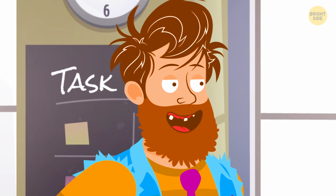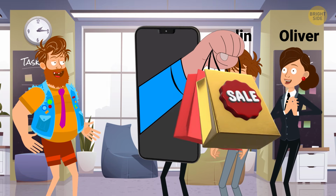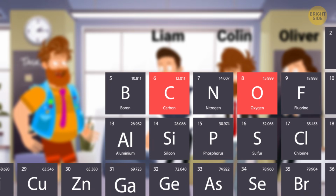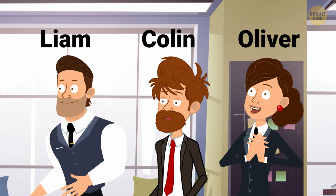The next riddle is to test Richard's analytical skills. He needs to guess which of the employees of the company is selling their secrets to their rivals. The only hint is a periodic table with 3 elements that are highlighted in red: carbon, oxygen, and lithium. The 3 suspects are Liam, Colin, and Oliver.